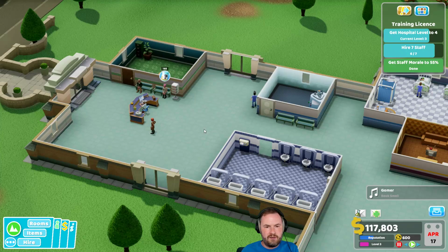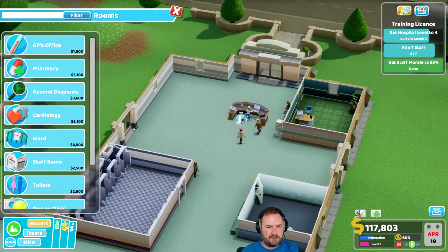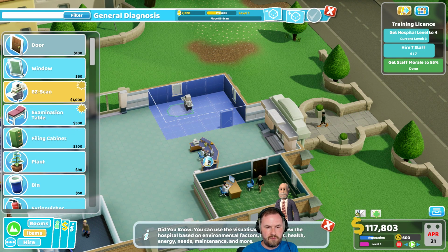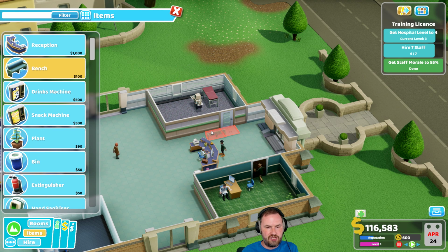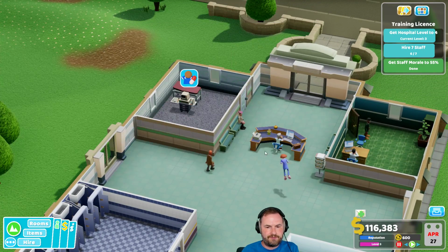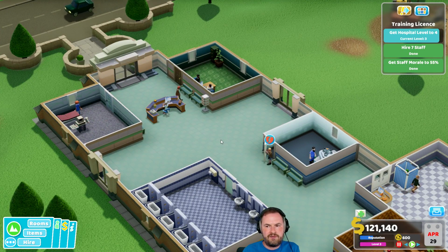Okay, perfect. What's wrong with this person? Further diagnosis. Oh my god, okay. Hang on a second. So general diagnosis, we'll go here. And then we have to make sure we have a nurse who's good at this as well, right? Okay, find items, bench. Let's have these people queue out here, so it looks the same both sides. That's pretty good. I like that. And then we need to hire another nurse. Nurse needed in general diagnosis. Okay, general diagnosis set up.